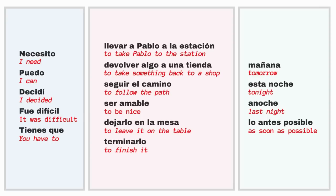Now for this next part, try to say the Spanish sentence yourself. Use the table as much as you want. But if you can, just start to try to look away and recall some of the structures. Okay, so how would you say, I need to be nice tonight? Necesito ser amable esta noche.